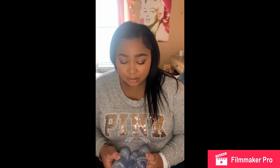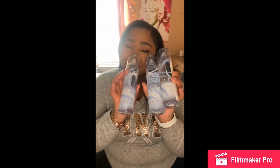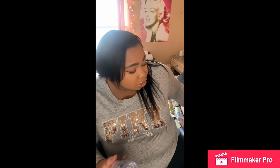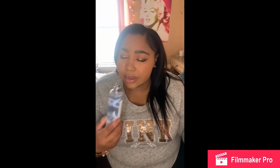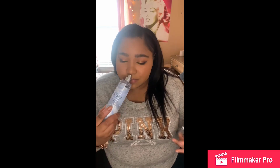And I picked up three of those because I actually love this scent so much, because it's a different coconut. Like I said, coconut, but it's more grown up, more sophisticated. Like, it smells, I don't know. You got your coconut scent, which smells just like regular coconut. And then you got your coconut, which is like the coconut colada.